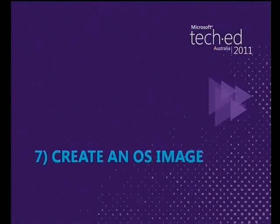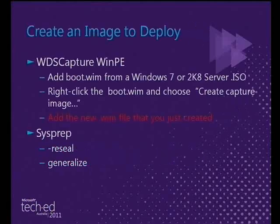All right, the next topic is creating an operating system image using WDS to create it. You'll use the WDS capture WinPE you create, very simple to create. First thing you'll do is add that boot.wim from Windows 7 or Server 2008, ISO or DVD. Right-click the boot.wim from within the WDS snap-in and just choose Create Capture Image. It'll create a new WinPE that automatically launches the WDS Capture Wizard.